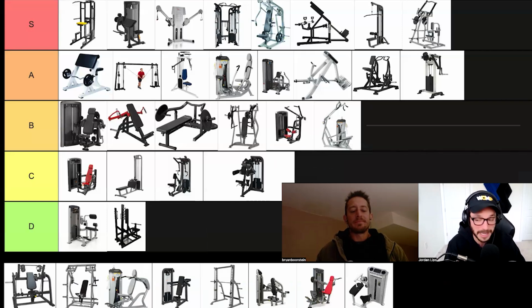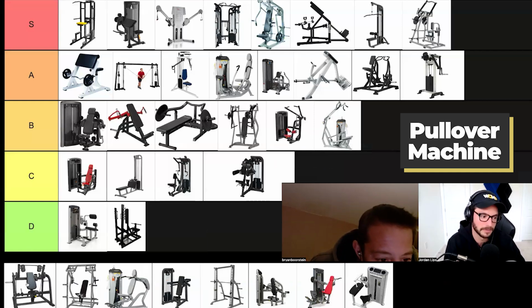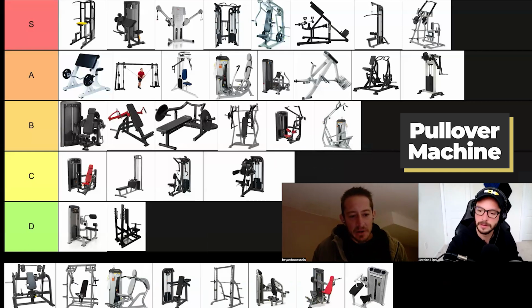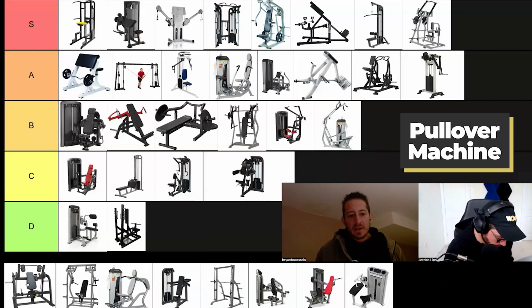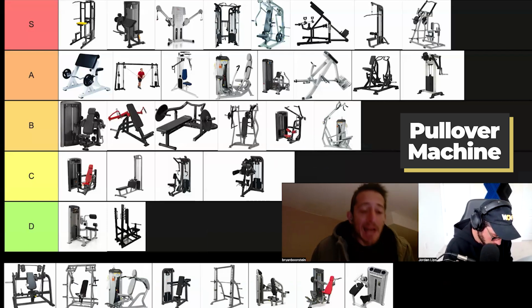Cool. Next is a pullover machine, and I have to say I have never used a pullover machine in my life, so I'd love for you to take this one if you're familiar. Yeah, I have used this pullover machine, although I've only used it once. I usually use the one that's a bit more of a standard, old school pullover. But this I've definitely used as well. I like these machines.